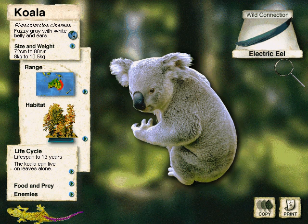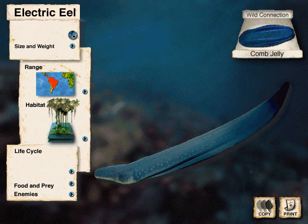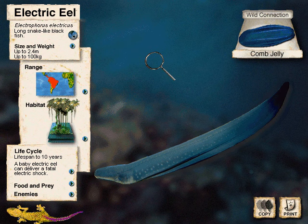The koala bear and the electric eel both have misleading names. The koala bear is really a marsupial and is only called a bear because of its round ears and furry appearance, while the electric eel is not really an eel. It's a fish.